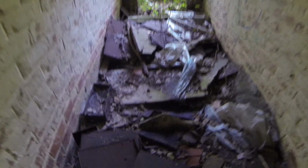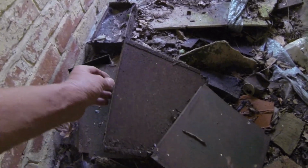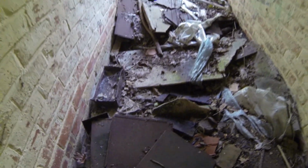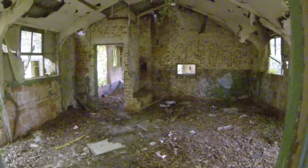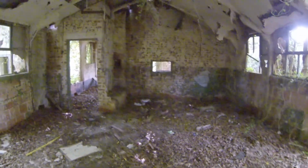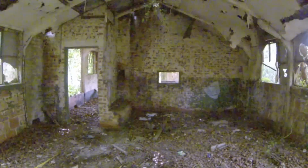I don't know what these metal things are on the floor. There's plenty of them, I know that much. Sorry about the camera, I'm not used to this. You see, when I first saw it, I came to this big room and I just thought it was an abandoned house.